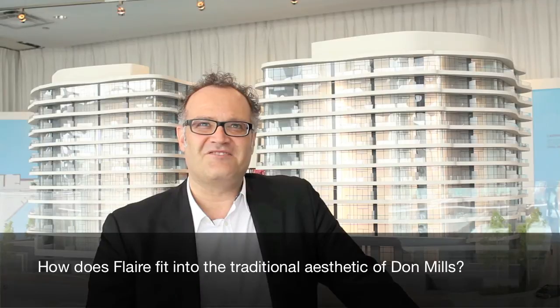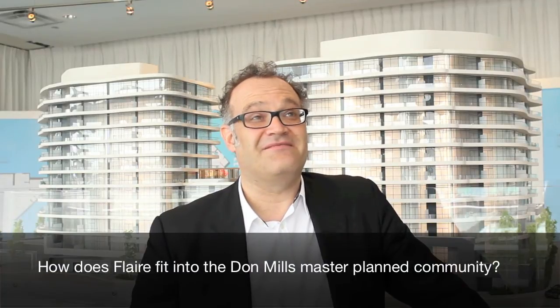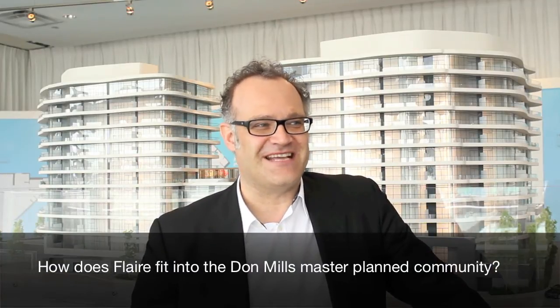The traditional aesthetic of Don Mills is a bit of an oxymoron because Don Mills is anything but traditional. It was cutting edge for its time, and so our project, the Flaire project, is actually embracing that kind of spirit, this idea of cutting edge and contemporary. Having lived the vision of Don Mills for 9 years now, working on the entire master plan, working on the architecture of the buildings that are the first phase, the shops at Don Mills, Flaire is the next layer of that experience.